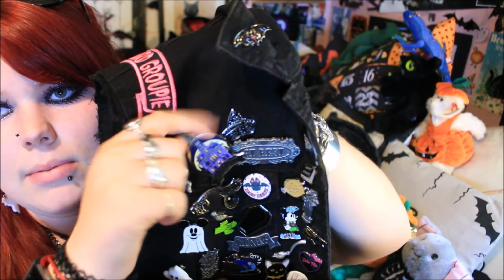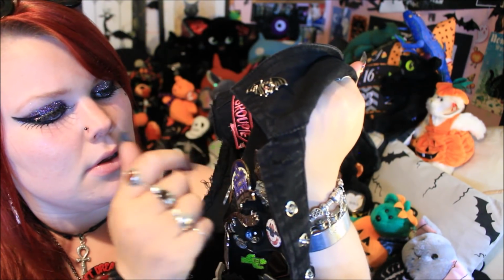So that is my new pin. It's sitting on there really nicely. I'm fiddling with it and it always ends up the right way around, so that's really good. So that is the second pin which we got in this month's Pinscription. I'm really pleased with those two pins. I definitely would have bought the horror one.